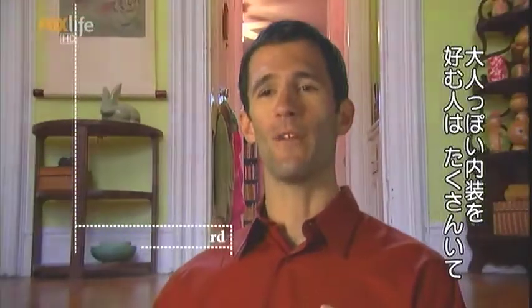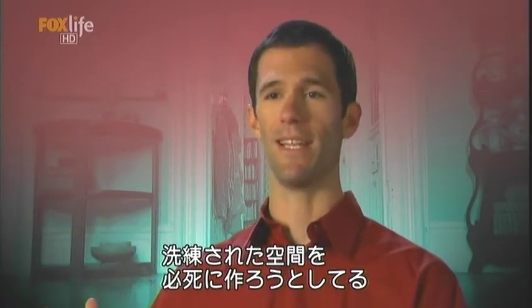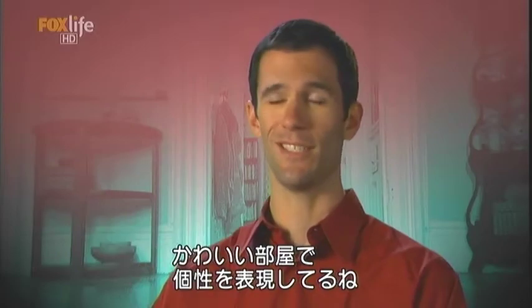I think there's often a temptation to try to make an apartment more adult than you are, you know, and people oftentimes will try and sort of make it this kind of sophisticated space. And I really like that this woman has just taken the, like, sparkle girl, puffy sticker thing and just gone with it, because that's who she is.